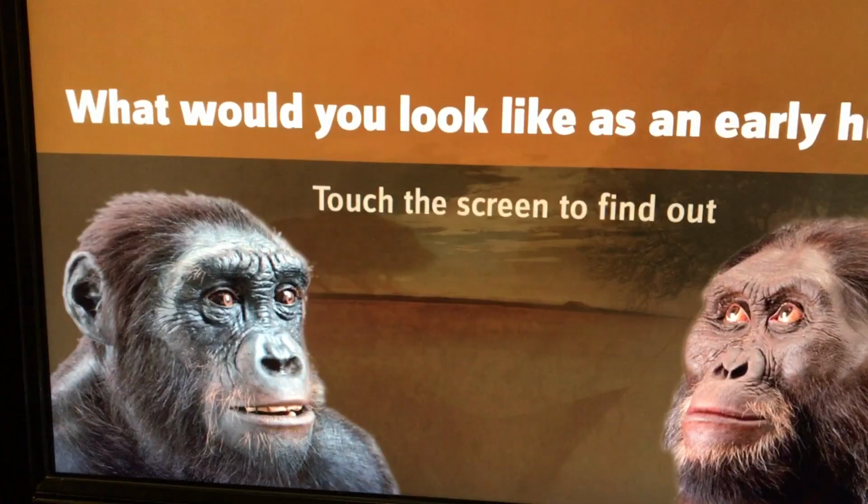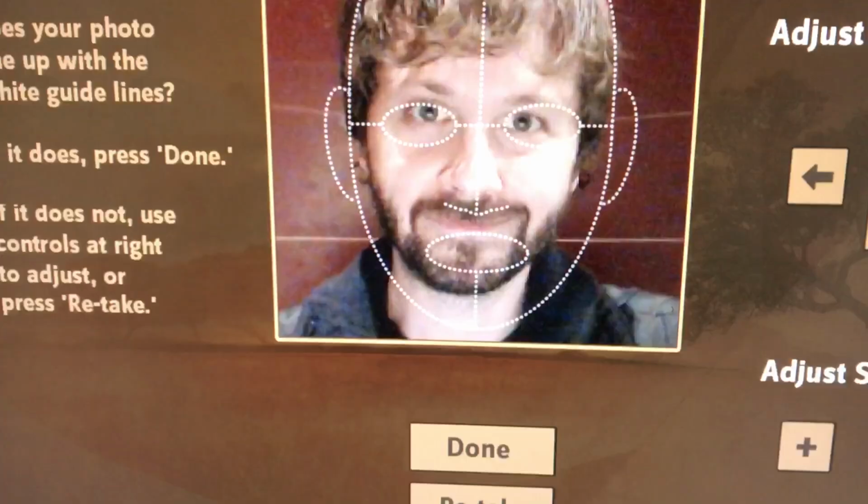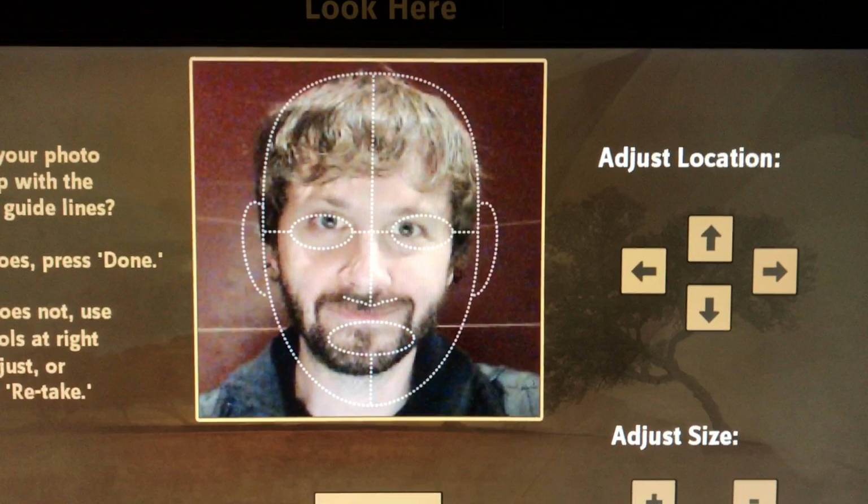Alright guys, we're gonna find out what I would look like as an early human. What would you look like as an early human? Alright. Line up here. Okay, be sure to look right at the camera. You good? Taking your picture in 3, 2, 1. Does your photo line up with the white guidelines? If it does, press done.